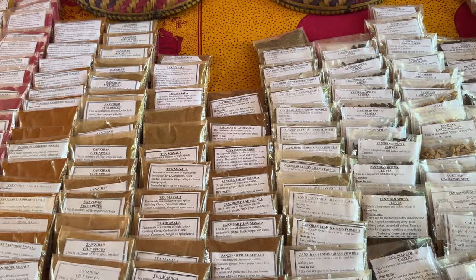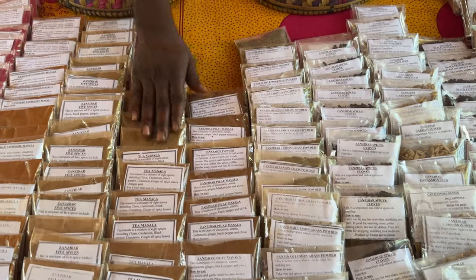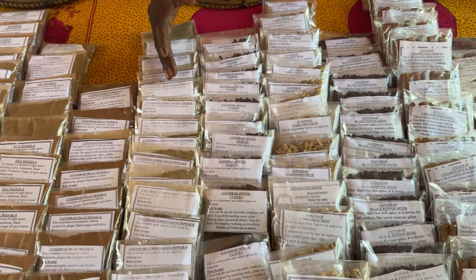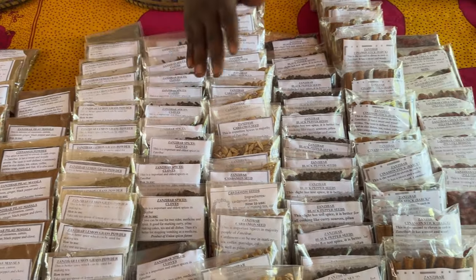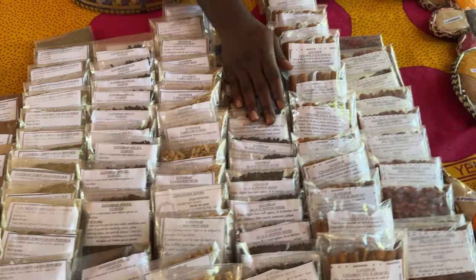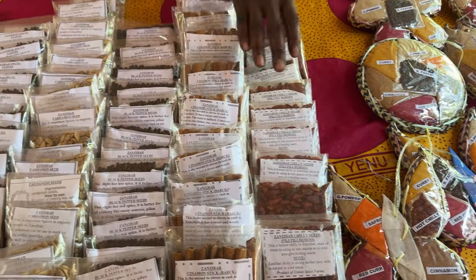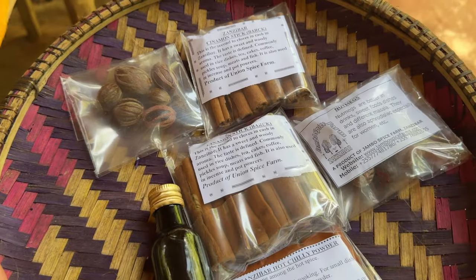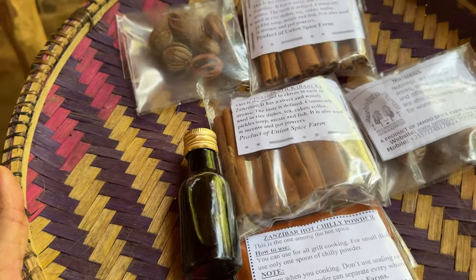It's a mix of the different spices. This is the tea masala. This is the pilau masala. Zanzibar lemongrass powder, clove, Zanzibar cardamom, black pepper, cinnamon stick, hot chili, and the spice mix. So far, I have some cinnamon sticks, nutmeg, chili powder, and vanilla.